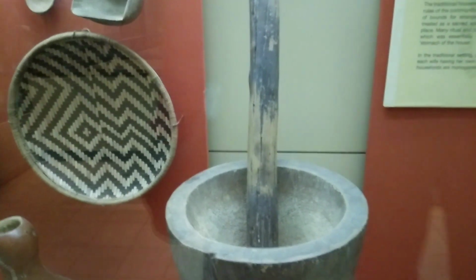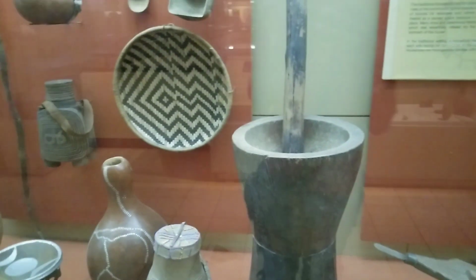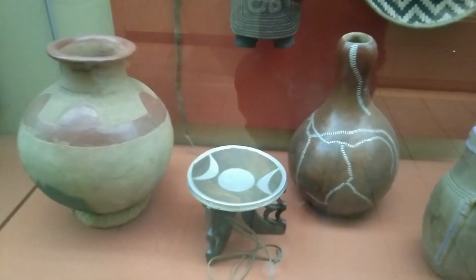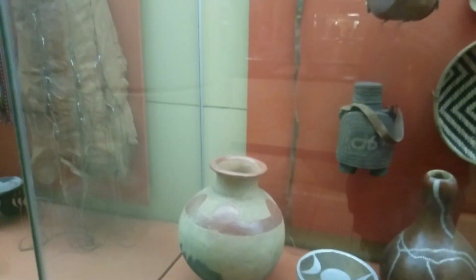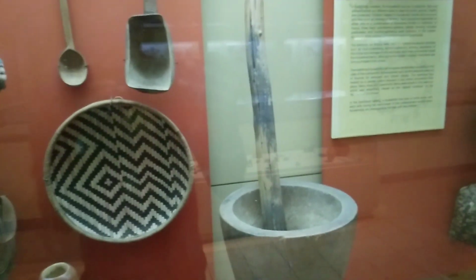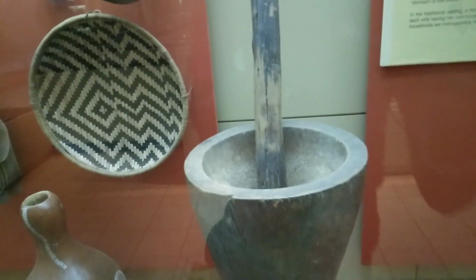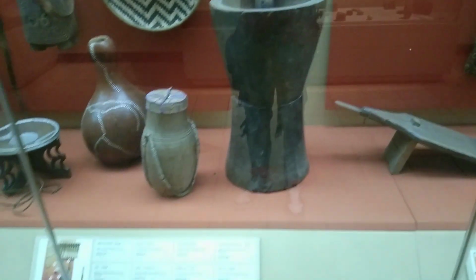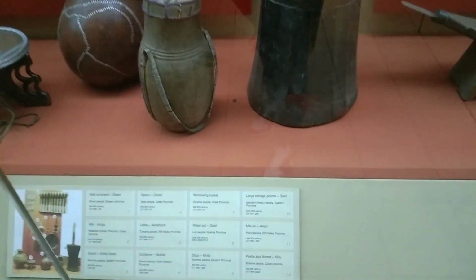And these are the household items you can see, from the winnower to the calabash, to a three-legged stool, to a pot, to a sitting mat, and the pestle and mortar, the kino. Actually, this one is currently still used by various people, such as the Giriama people of Coast Province, even nowadays.